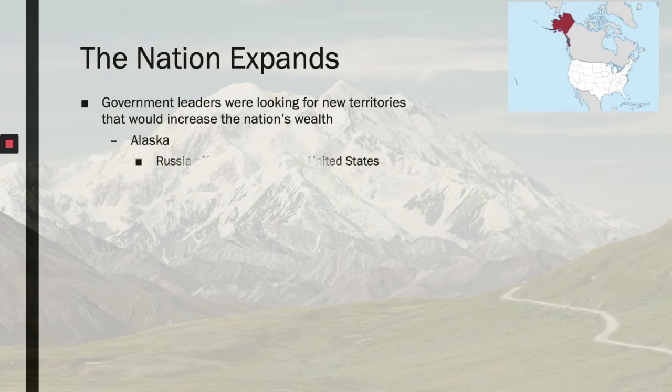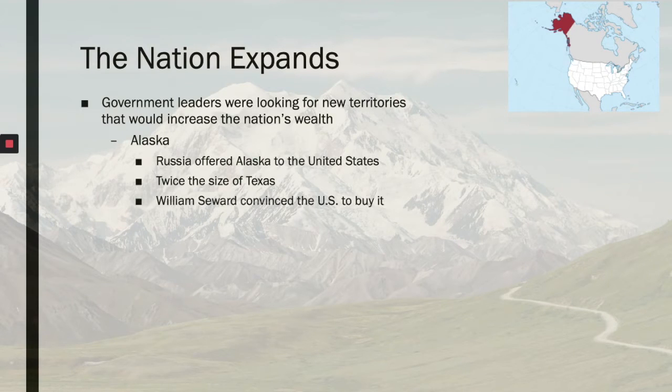Alaska was a state that used to be part of Russia, but there was a time when Russia offered Alaska to the United States. We could purchase Alaska from them. Alaska was twice the size of Texas, but most people didn't think Alaska was worth much to buy. It was way up in the north, out of the way of everything, and it was cold all the time. We couldn't use it for farming, so many people weren't sure about its resources or whether it'd be valuable to the United States.